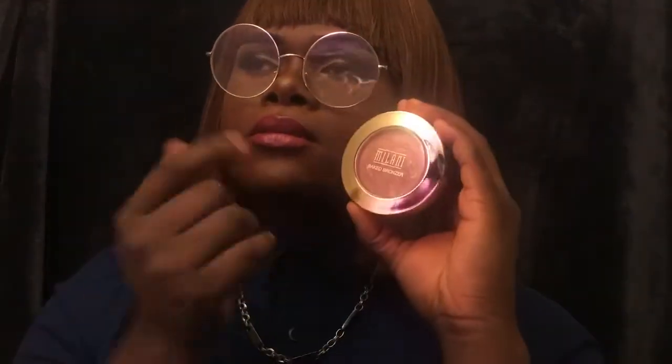But today we are actually doing Milani matte lip gloss and matte lipstick and a new Nars foundation. It's really beautiful and gorgeous. And also this new Milani bacon bronzer. It's beautiful. I love it. So today we go ahead and review all of them.